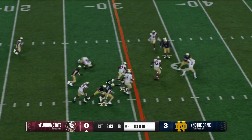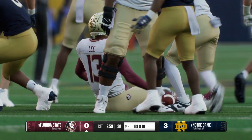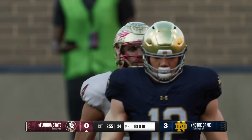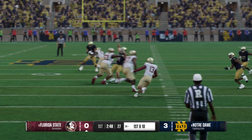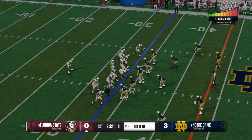Yeah, it's not something you want to say very often. You don't want the punter out there. This offense needs to get back and get a little bit more of a rhythm. Best way to do that, identify where your best players are and just get them the football. Give these guys some touches to kickstart this offense. Lining up from the 34 on first down.